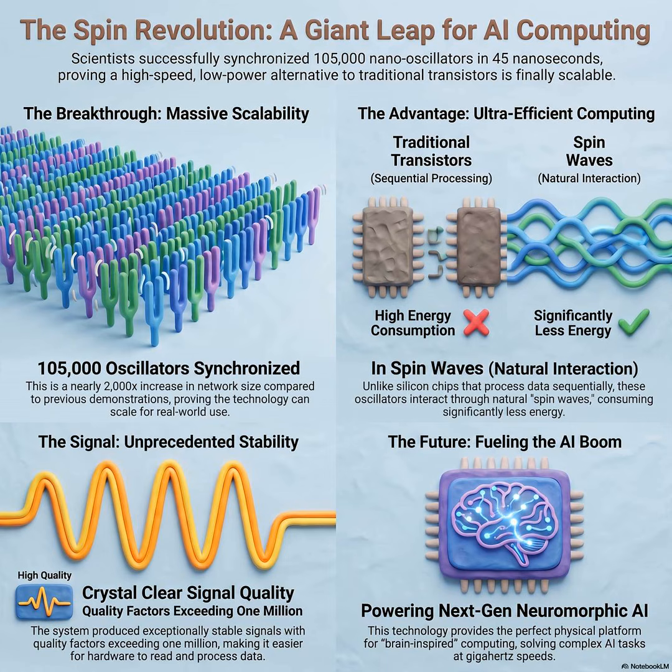Yeah, highly recommend them. But getting back to these oscillators, it is a staggering breakthrough from researchers at IIT Bhubaneswar, the University of Gothenburg, and Tohoku University. Right. Okay, let's unpack this because to understand how this prevents our laptops from melting, we really have to look at how it processes data differently, right?